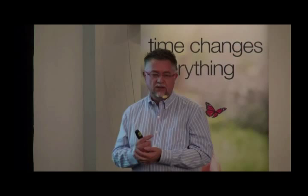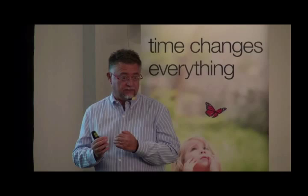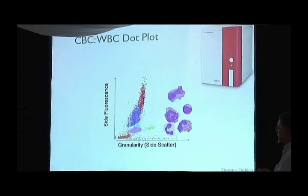So the toxic neutrophils are called toxic because they have blue stuff in the cytoplasm, okay? Including Döhle bodies, okay? So that blue stuff is RNA, correct? So what do you think? Will a toxic neutrophil or a band glow more or less than a neutrophil? More, all right? And they will live right there, okay?